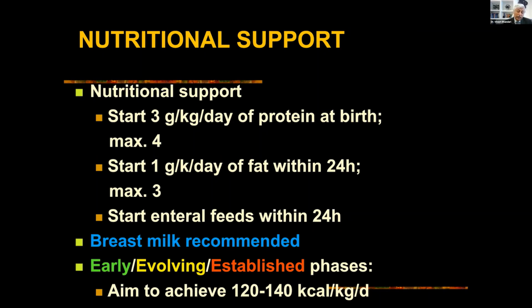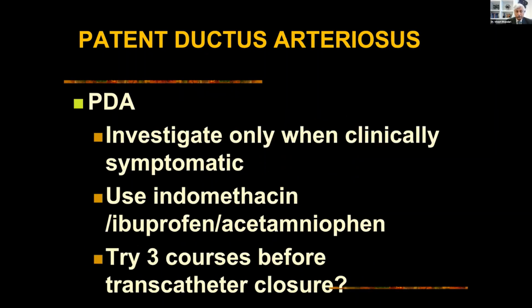So while we try to keep the fluids on the lower end, we also try to make an effort to increase our caloric intake, and we try to reach around 120 to 140 kilocalories per kilo per day, again, keeping the fluids on the drier side.